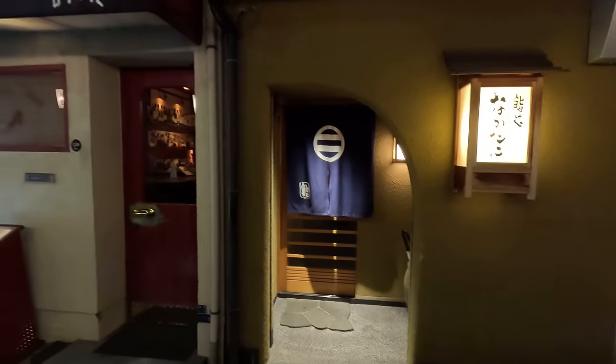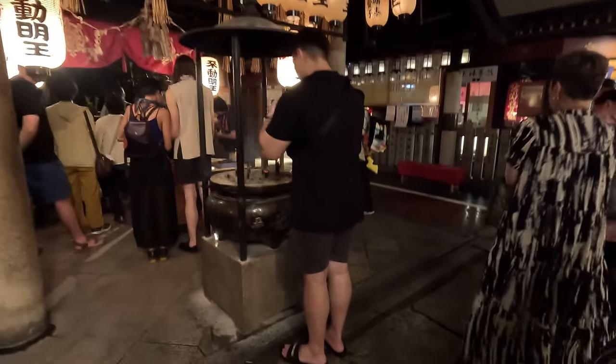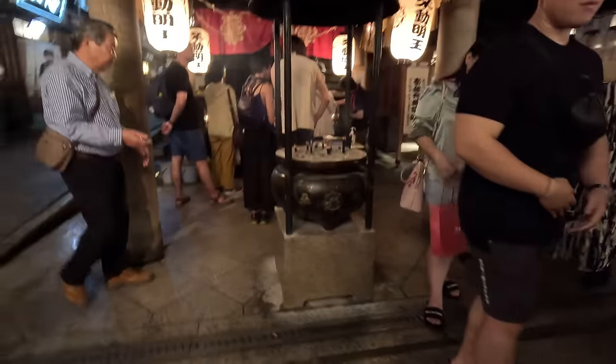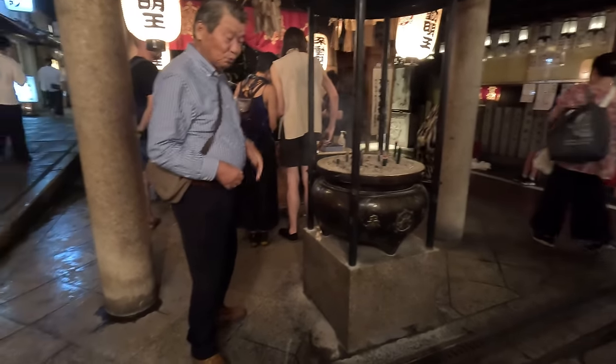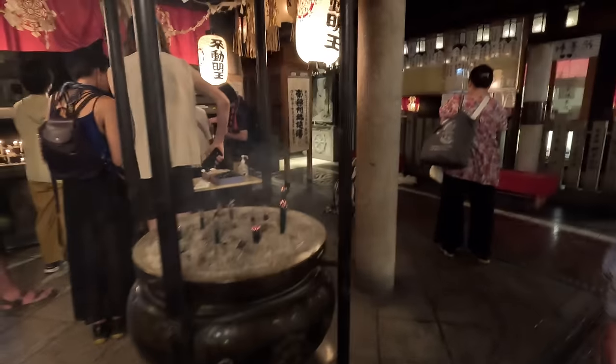Just look at these traditional doors here. It's so cool. There's incense burning. I was smelling something here and it smells incredible. You can see. I'm not sure what's happening here. But, ooh, it smells really good. Okay. Ooh. Oh, that feels good.